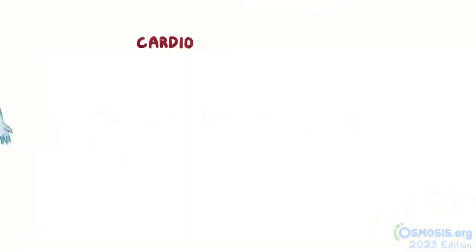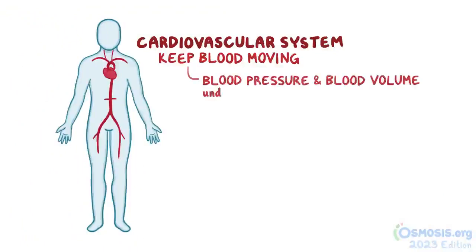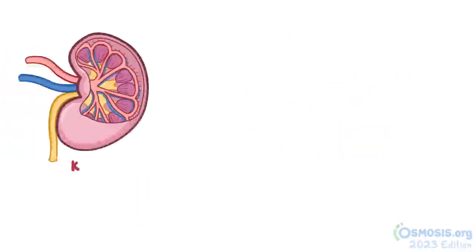The main job of the cardiovascular system is to keep the blood moving, and to help facilitate that, blood pressure and, more importantly, blood volume is kept under tight control. A major way the body does that is through a set of hormones that make up the renin-angiotensin-aldosterone system. But first things first, everything starts in the kidney.